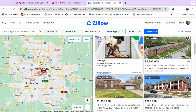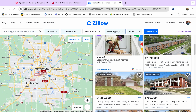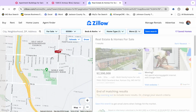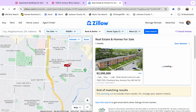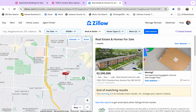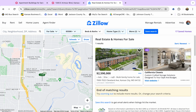This is a property, I feel like we talked about this one before when it was on Loopnet. So this is in Cleveland, on Cleveland Avenue, Kansas City, Missouri. I would call this maybe a Class C location, maybe a C+ location. It is close to this big hospital here, but it is also close to a lot of other things that are going on over here with the Swope Park. But it's probably a Class C location.